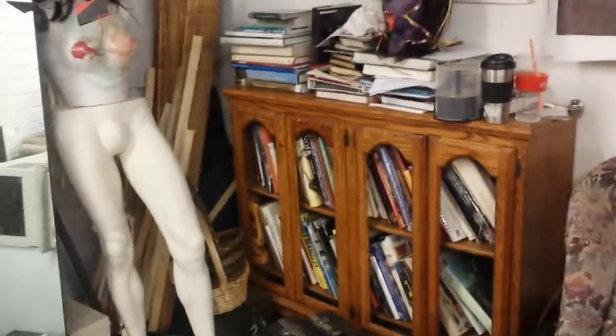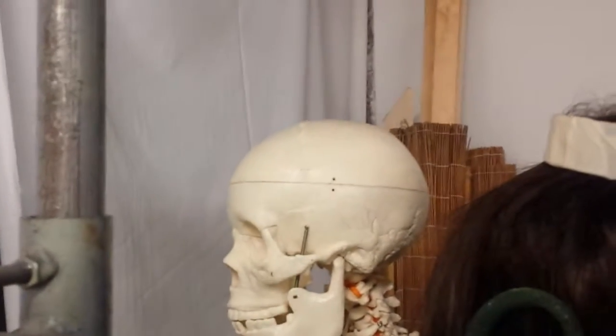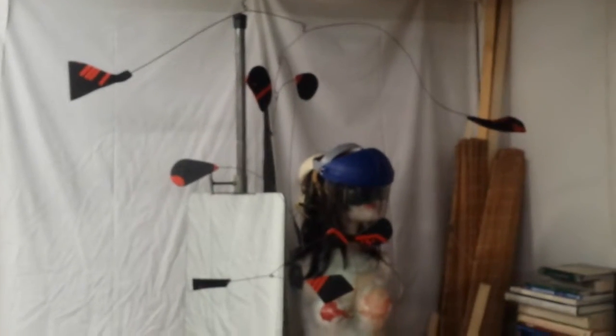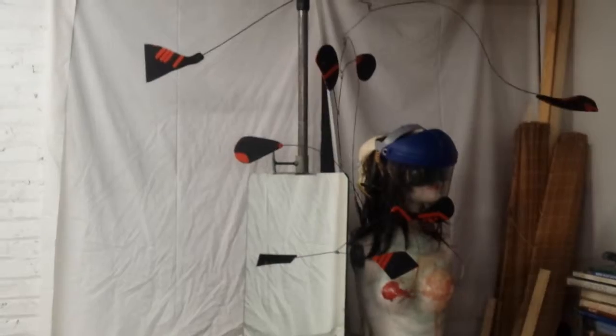Cabinet filled with books, reference books. My crazy mannequin. I probably should give it a name. It also has a buddy back here. I'm not even sure what his name is yet. We'll give him a name one of these days. Kind of an ode to Calder. Did that for my son, my oldest son, years ago.